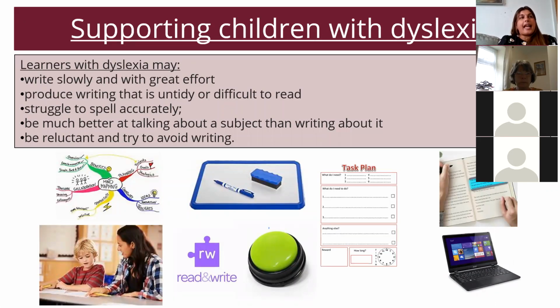So children that may have dyslexia, so learners with dyslexia may, and I'm going to emphasize may, because we know that dyslexia, just like autism, is on a spectrum. So children may have these features or may not if they have a diagnosis of dyslexia. And we're going to talk about screening for dyslexia in a second. So they may write slowly and with great effort. They may produce writing that is untidy or difficult to read. They may struggle to spell accurately.